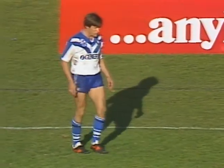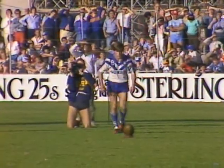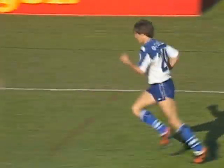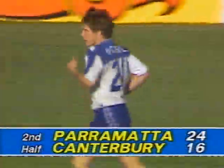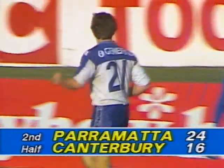Points the difference. Tony Armstrong with a difficult kick. Hits it. It's got the height, got the length. I like it. It's a goal. Armstrong converts. The try scored by himself. 24 points to 16. Four tries came in 12 minutes.